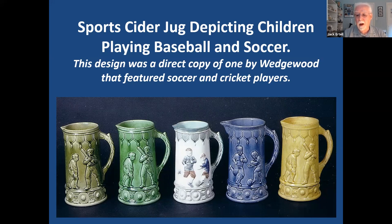But if you look at them, on one side of the picture, there are two baseball players. And on the other side are two boys playing soccer. That's interesting, this is an imitation of what Wedgwood produced, a similar jug, except on Wedgwood's, as I mentioned on the caption here, they still featured soccer players or football players, as they would call them in Britain. And instead of baseball, the boys were playing cricket. But it's a good example of another thing.